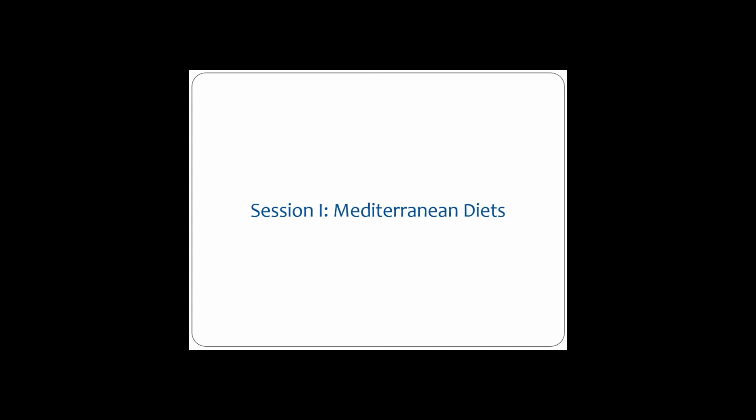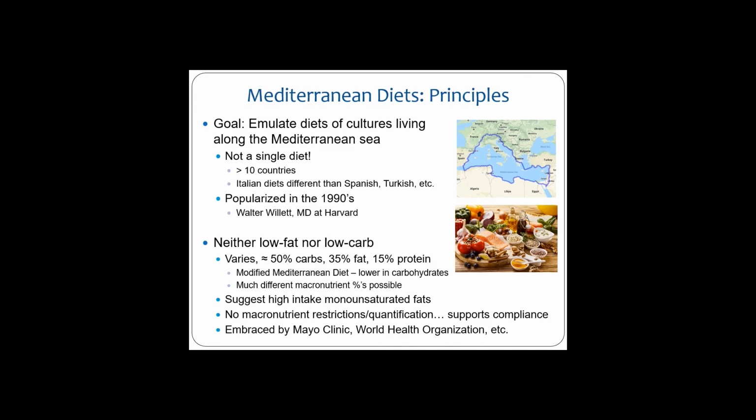All right, and going to close with Mediterranean diets. And really, you see, it's plural. There's no one Mediterranean diet. It's going to be true for a lot of the popular diets that we're going to get into during the course of this training. But the goal is to emulate the diets of cultures living along the Mediterranean Sea. And these can be quite different.